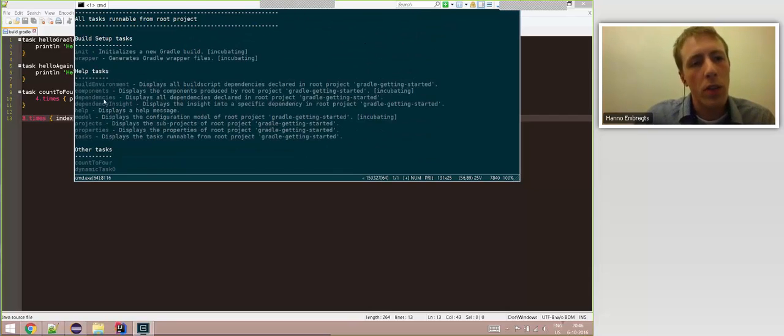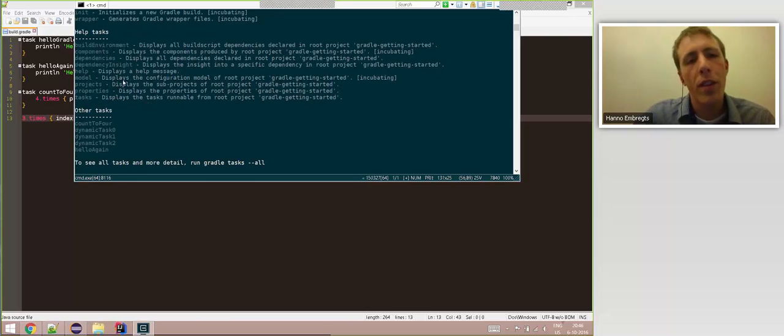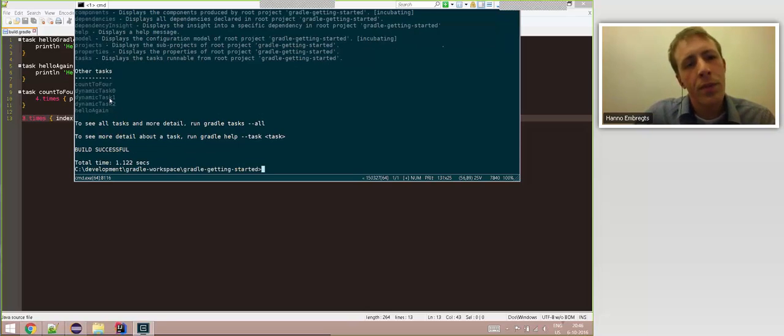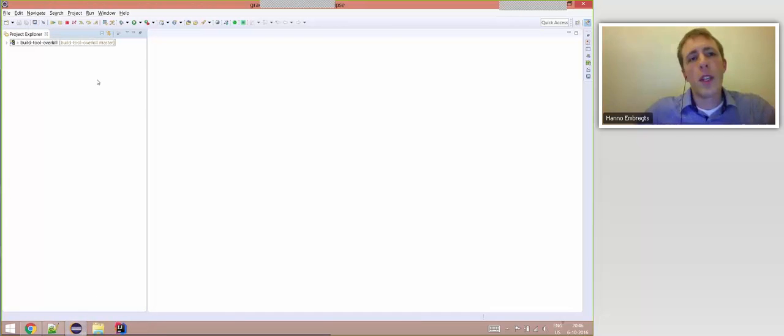These are all the standard Gradle tasks that come with every build script. And these are the tasks that I defined. And this is where you can see that this dynamic task is actually repeated a few times. So that's great. It's very dynamic. I like it. So let's get to a more real-world example.